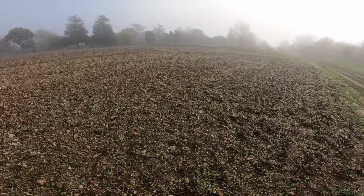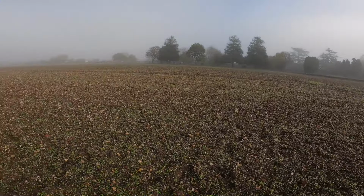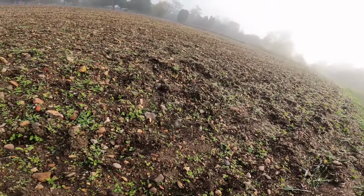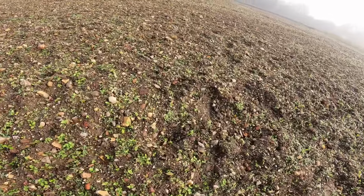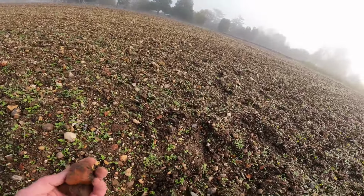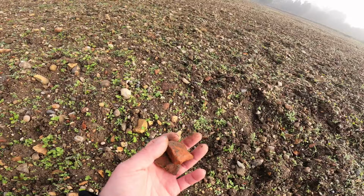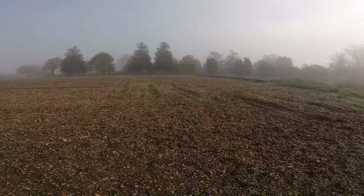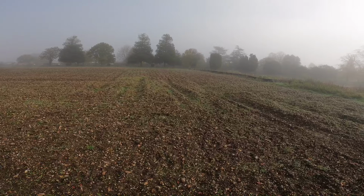I think I might have actually found Dragon's Foot Field. This is full of Roman tiles. Loads of them. The whole field is scattered with these tiny pieces of Roman brick and tiling. And just here, I'm not sure if you can see that, but this impression in the mud actually does look like a dragon's foot.